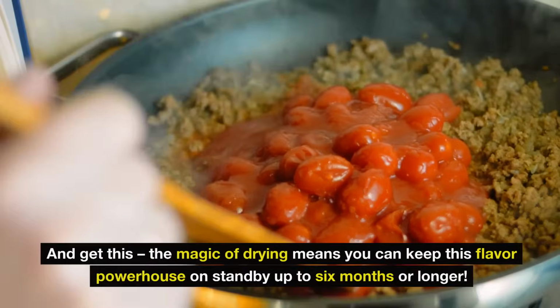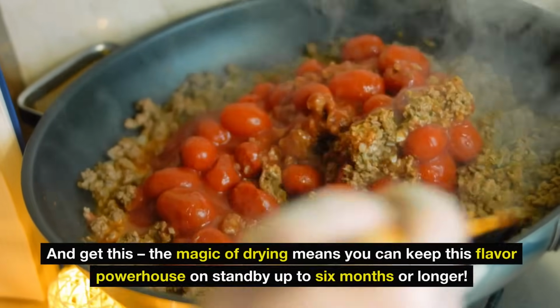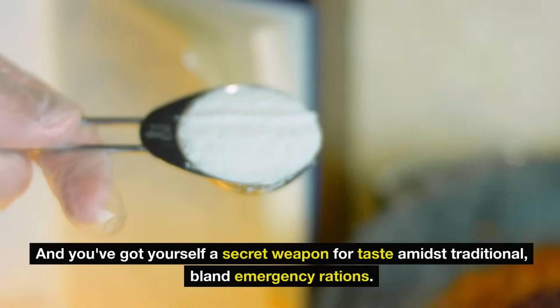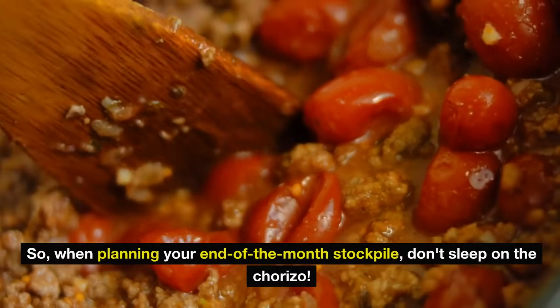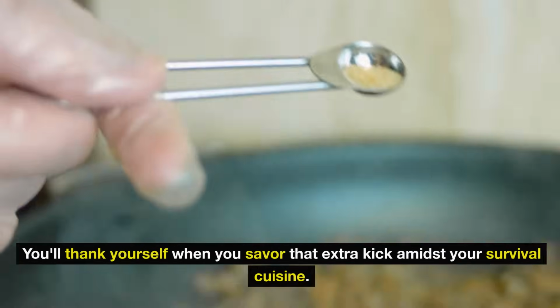Sliced, diced, or however you like, dried chorizo is ready to elevate your emergency meals with its signature zing. And get this, the magic of drying means you can keep this flavor powerhouse on standby up to 6 months or longer. Just stash it somewhere cool and dry and you've got yourself a secret weapon for taste amidst traditional, bland emergency rations. So when planning your end of the month stockpile, don't sleep on the chorizo. You'll thank yourself when you savor that extra kick amidst your survival cuisine.